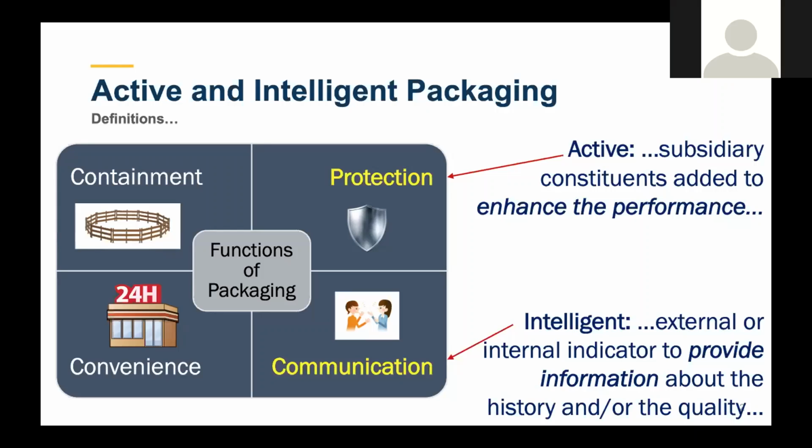Intelligent packaging enhances the communication function, providing additional information about the history and condition of the product through the use of sensors and indicators. For this work, I've also included cloud-based data management that, via a QR code on the packaging, provides traceability due to its capability of providing historical information to consumers. Examples of intelligent packaging include time temperature indicators, freshness indicators, and traceability technologies.